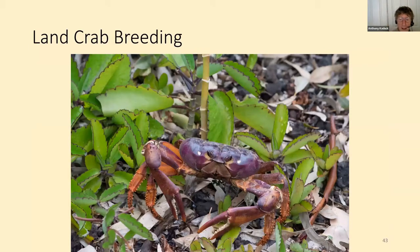We were also there, as it happens, during the land crab breeding season. This is a particular species of land crab called Johngarthia lagostoma. It's found on several islands in the South Atlantic. They live in burrows on the ground and come out at night and eat plant matter and any dead thing they come across. It's a good sized crab; the main body is about the size of your hand. And they're kind of purple and orange.